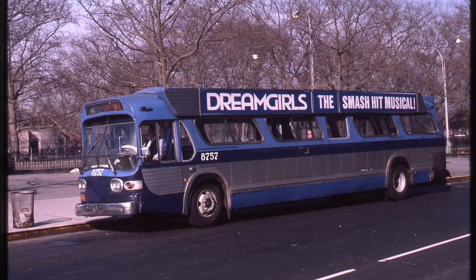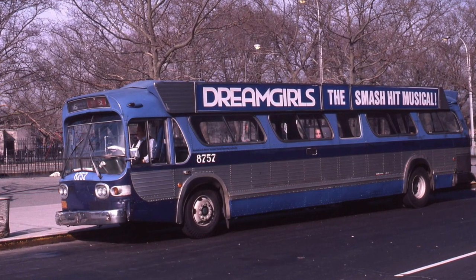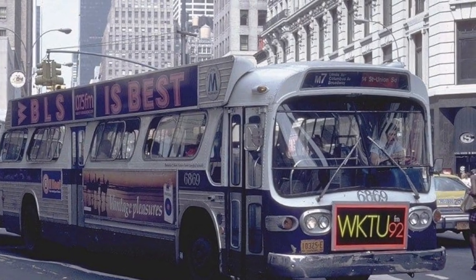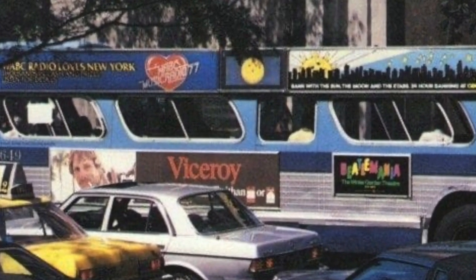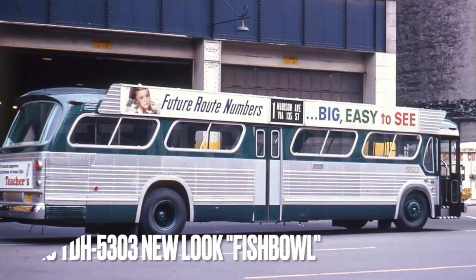So this particular order of GMC New Look Fishbowls was pretty unique to say the least, and were chock full of new and noticeable features, with one of them being AC, newer and better roll signs, and were later given the blue and red roll signs, and were also equipped with Busorama signs, or as we bus fans call them, bat wings, just like the fishbowls from the previous delivery.